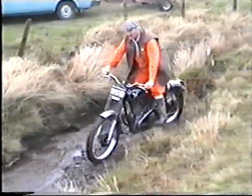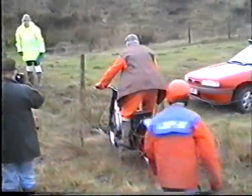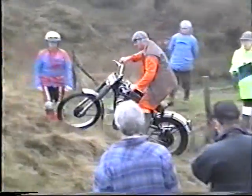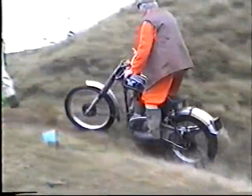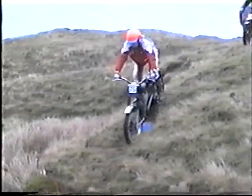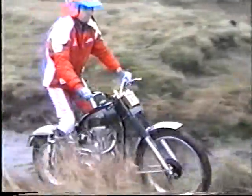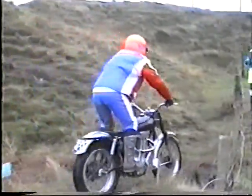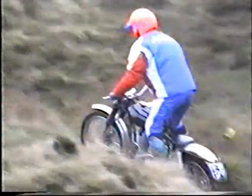Howard Midgley dropping in. Gets nicely around that turn, keeps that front wheel high. Clean there for Howard. Now here's the man we saw trying to start his machine in the paddock, Richard Clifford. Having a different view of the section. See Richard go through.